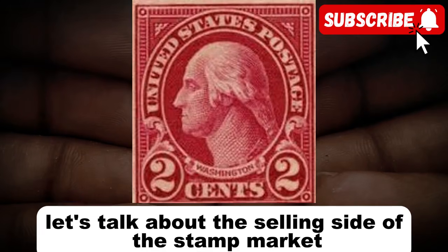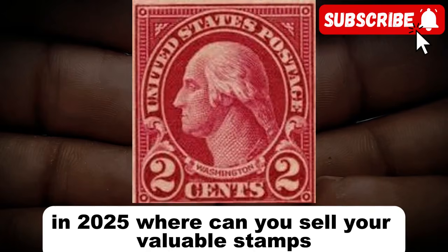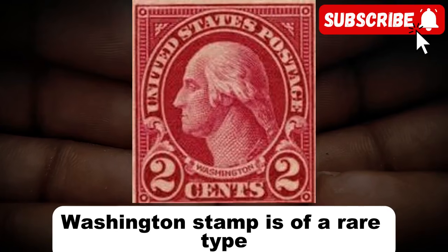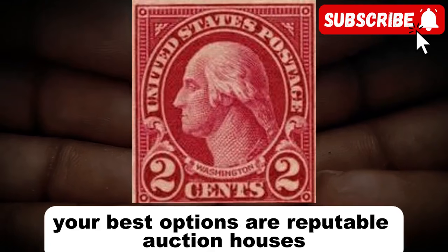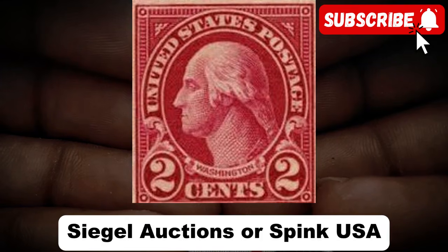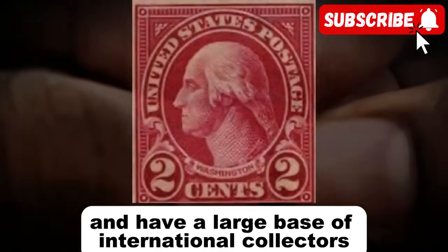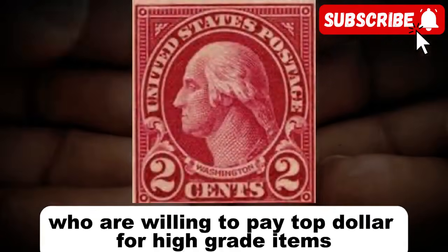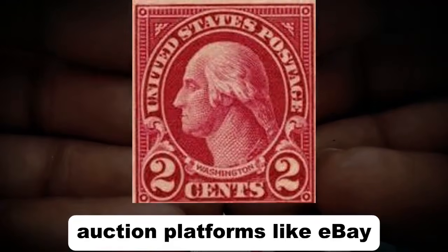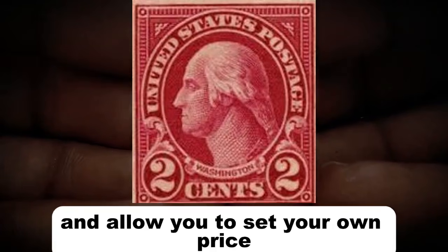Now, let's talk about the selling side of the stamp market in 2025. Where can you sell your valuable stamps, and how much can you expect to earn? If you've confirmed that your 2-cent Washington stamp is of a rare type, your best options are reputable auction houses such as Cherrystone Auctions, Siegel Auctions, or Spink USA. These houses specialize in philately and have a large base of international collectors who are willing to pay top dollar for high-grade items. If you're not looking to go through a traditional auction, platforms like eBay, Hipstamp, and Delcamp offer excellent visibility and allow you to set your own price.